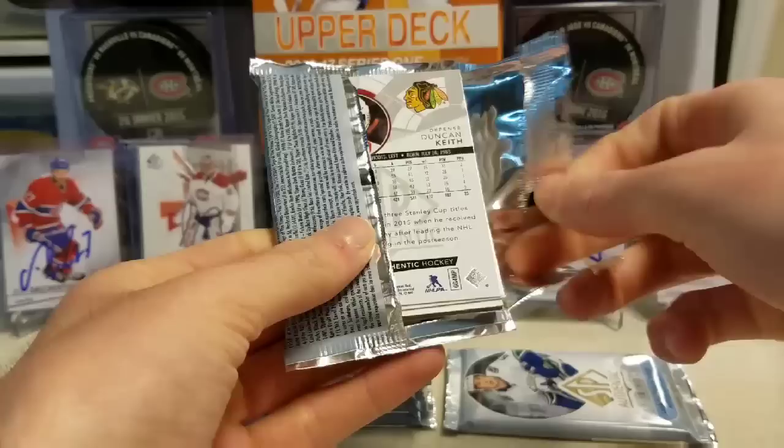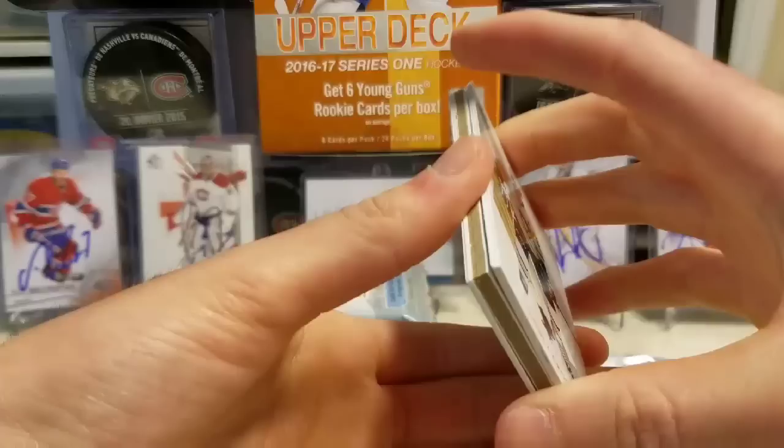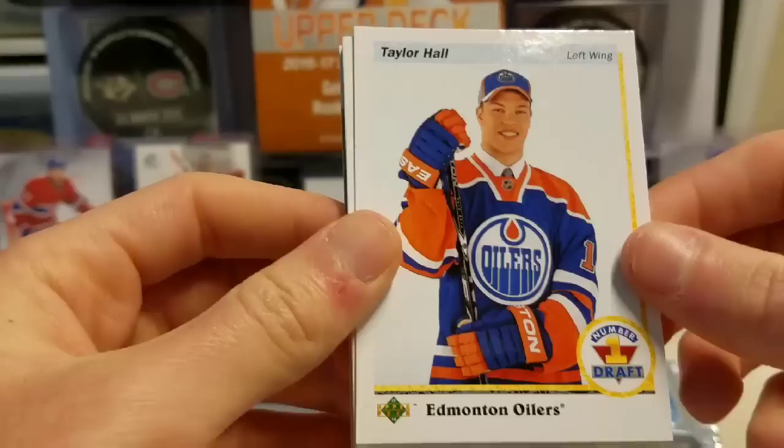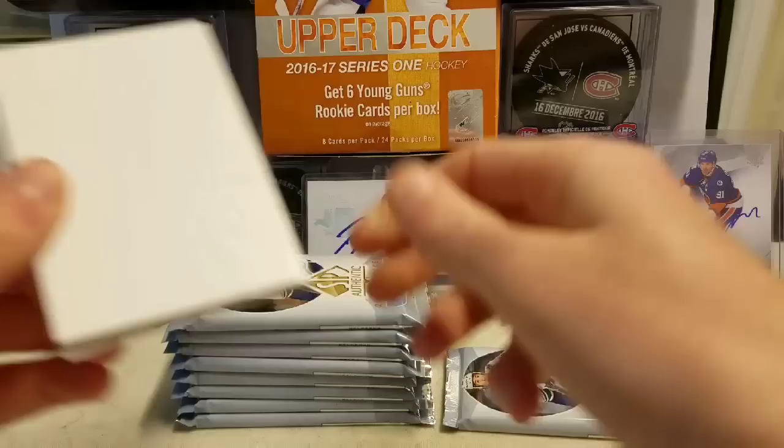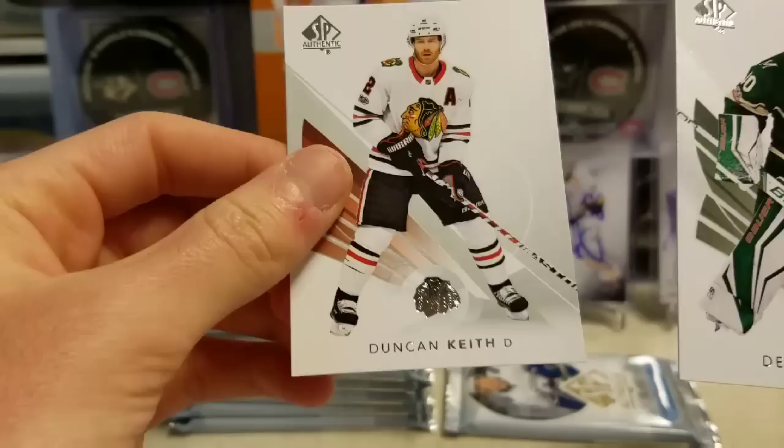Still no patch. Sidney Crosby, Artemi Panarin, and a nice Taylor Hall number one draft insert. Very, very nice. Decoy, Devin Dubnyk, and Duncan Keith.